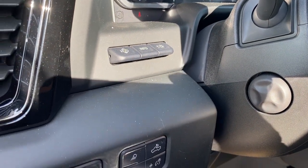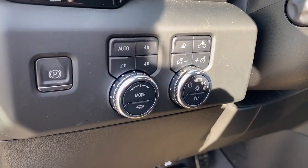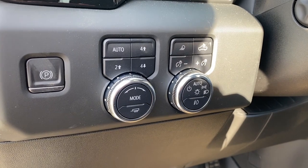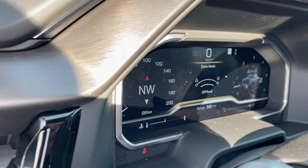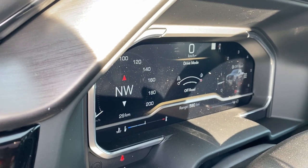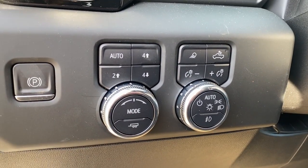head-up display button and information tab, electric park brake, 2-wheel drive, 4-wheel drive, trailer mode. By turning that trailer mode dial to the right, we have various drive modes appear on the dash, some lighting controls and dials, including automatic headlamps.